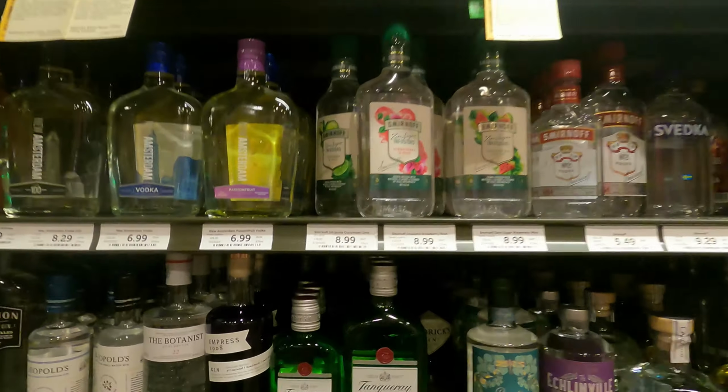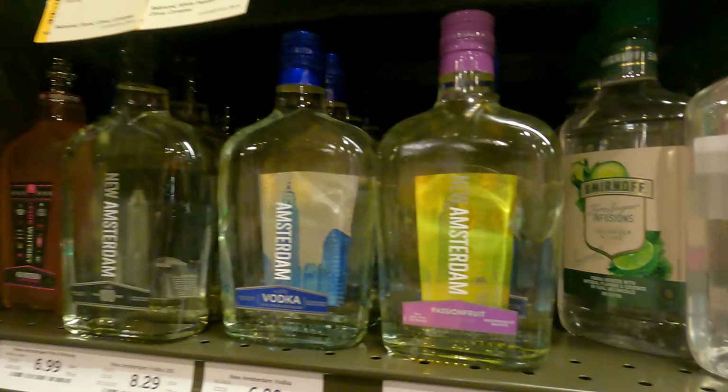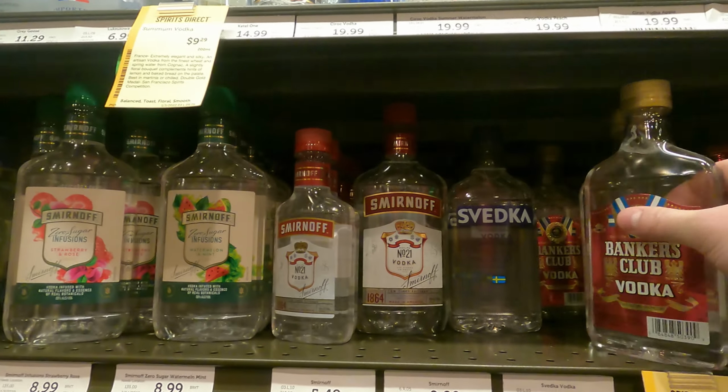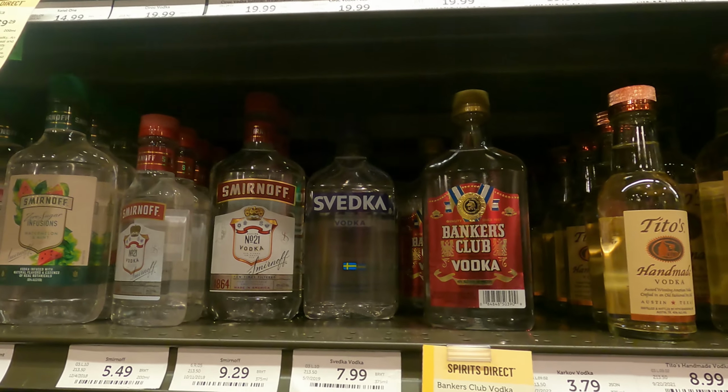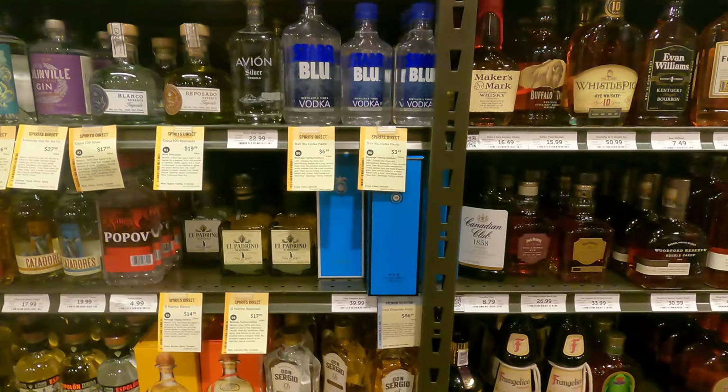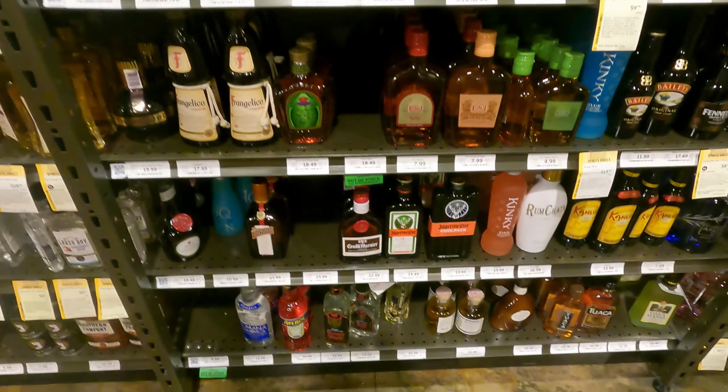There's some New Amsterdam passion fruit. That's a new one, I haven't seen that one. $7 is kind of high for those, though. I think I paid about $3 or $4 for those at home. Yeah, we picked up this Bankers Club vodka. Never heard of it. It was $3. You know how we love our cheap, crappy vodka on the show.